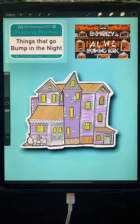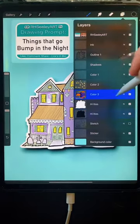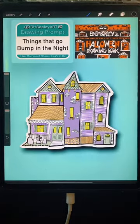All right. What do you think, gang? Yeah, the opacity on the color layer, I think I put it at 30. Yeah, I've got it at 30% opacity. Did you guys draw along with me? What did yours look like? Send them to me. I'd love to see them.